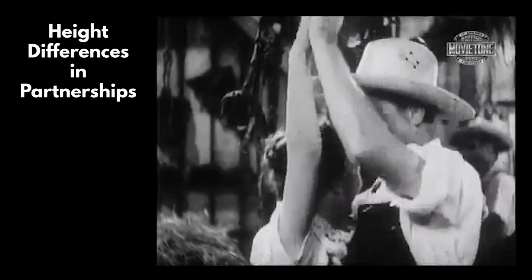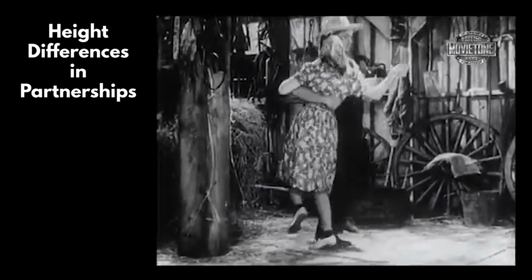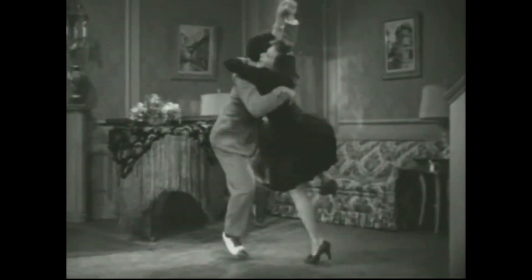This is an important point because height differences socially are going to affect things like posture, connection, stuff like that. I think a lot of the things that we see on videos and clips in contests, you've got these partnerships where the dancers are very close in height. Especially in a lot of the vintage clips, the lead and the follow are near the same height, so they're able to do certain things aesthetically that just aren't practical for the social dance floor if you ever encounter a situation where you're a lot taller or a lot shorter than the person you're dancing with.